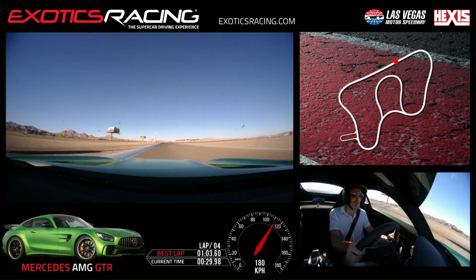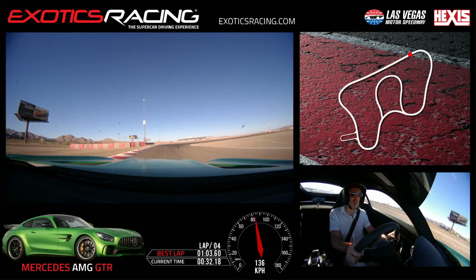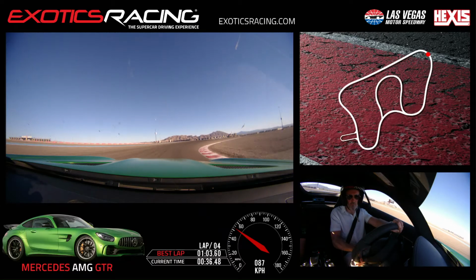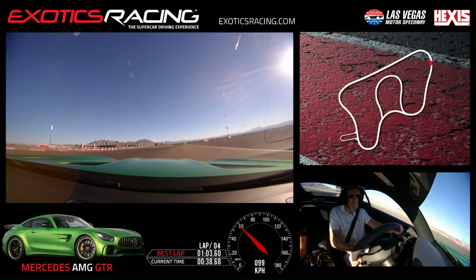And brake hard. Downshift one. Light brake, lighter. Ease off. Good. Way to maintain. Start rolling back to it. Let's go. Let's finish it off strong.